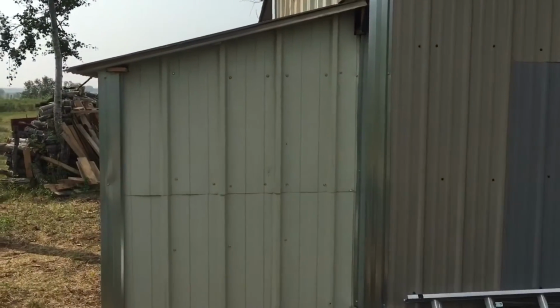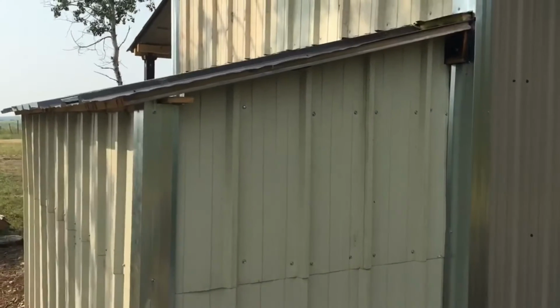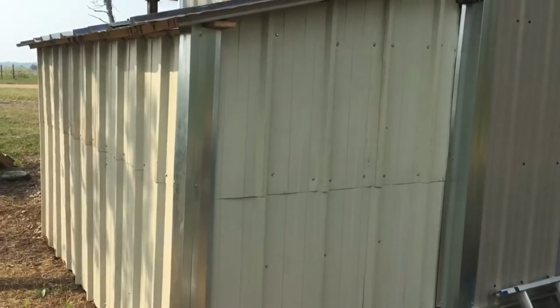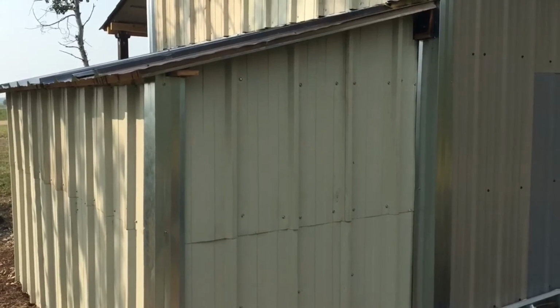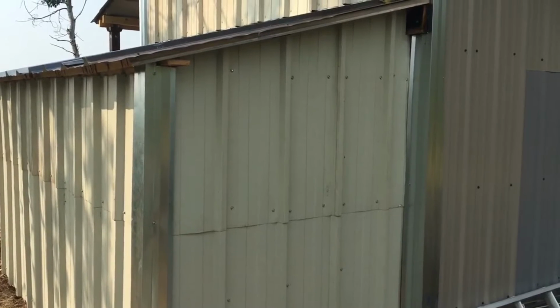Backside finished, except for some trim work that has to be done yet, but it's basically dried in now. Just gotta start working on the front door now and figure out what I'm gonna do with that. Alrighty, on to the next one.